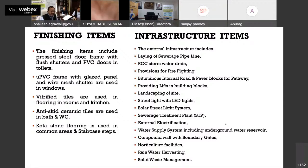Then Kota stone, I think now, instead of Kota stone, we are using tiles only for the corridor. In fact, this was suggested by Malani, that instead of Kota stone, because the thickness varies, he was kind enough to use vitrified tiles for flooring in common areas as well as staircase steps.